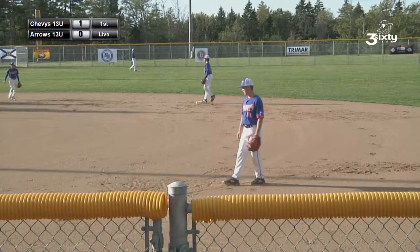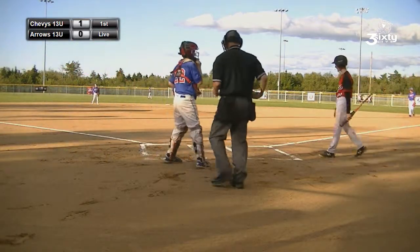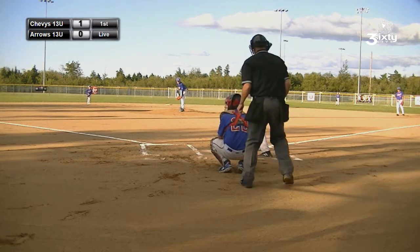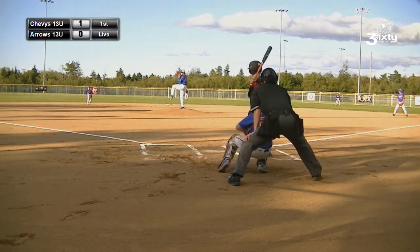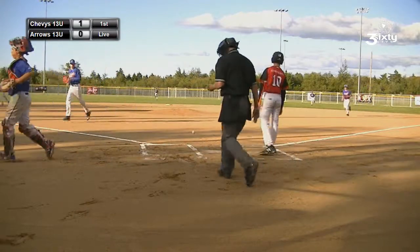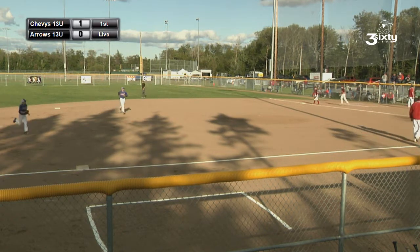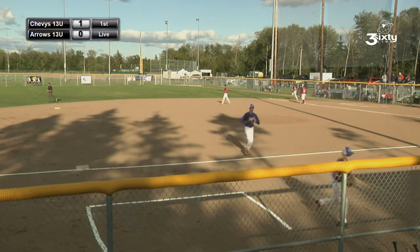There's a pitch fouled off, and the count to Wood goes to 1-2. So how exactly they set their pitching staffs up for that will be determined in part by how they use their pitchers here today. There's a called third strike for the third out of the inning. But not before the Chevys get the first run of the game. They get one run on one hit. There were no errors and one runner left on base. We've played half an inning. The Summerside Chevys lead the Dartmouth Arrows 1-0.